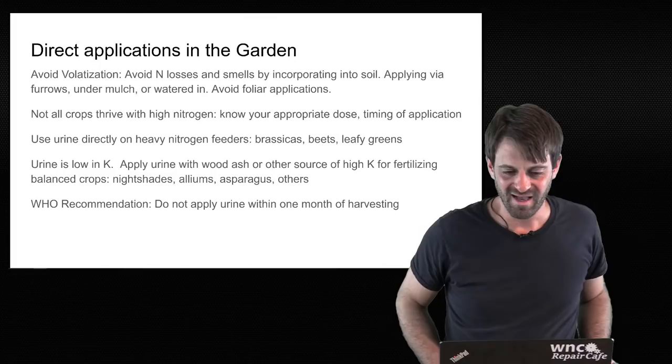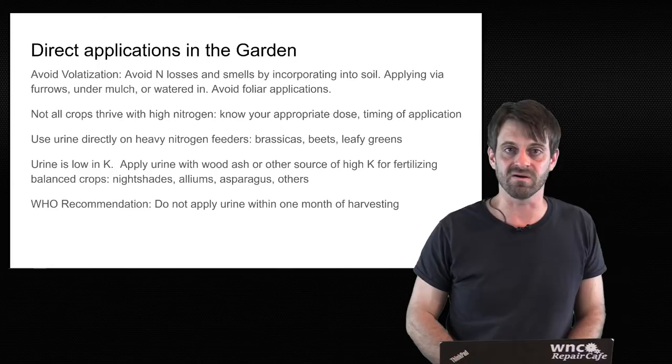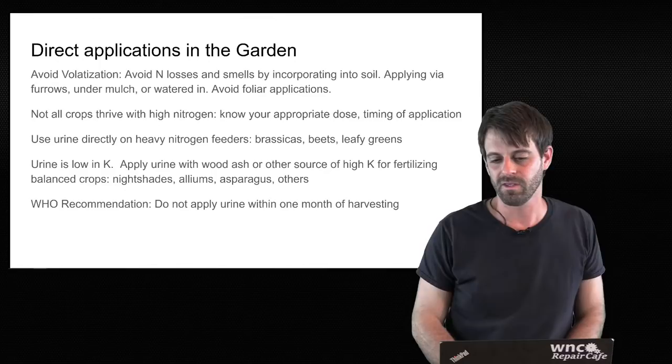But my soils are also very high in organic matter. I had it tested and it showed 12% organic matter. So a lot of my nitrogen is already coming from these slow-release sources. Urine is absolutely not my only source of nitrogen. I use it, again, during that vegetative growth stage and in the early spring.